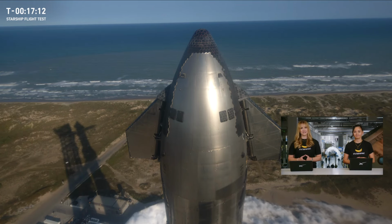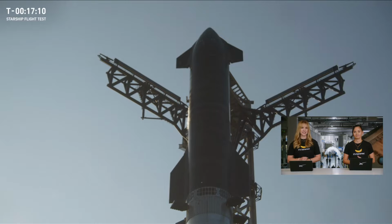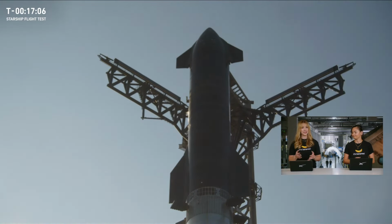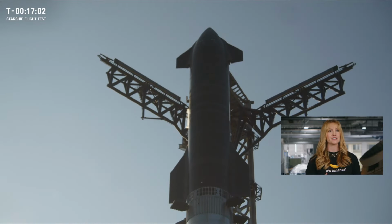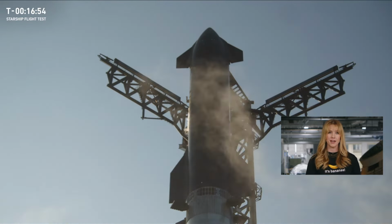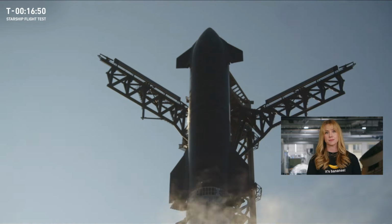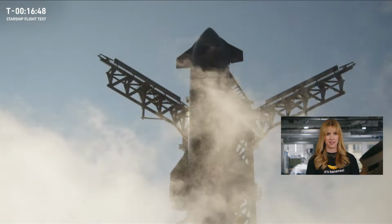Now, just like Flight 5, one of our objectives for Flight 6 is attempting to return the booster to the launch site to be caught by the tower. The booster for this flight has upgrades to add redundancy across its propulsion system, and increased structural strength in a few spots. We've also implemented a few changes across both ship and tower to try and speed up the post-catch timeline.